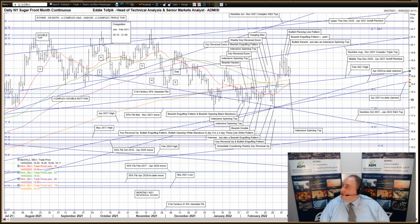I'll start with ICE Raw New York Sugar. I'm once again sorry for the multitude of lines and labels that I've drawn on this daily chart. However, there is a lot going on here technically, and they are all valid in deciphering what is going on here. The declines early this year below the long moving average are a result of three patterns created between August 2021 and January 2022.